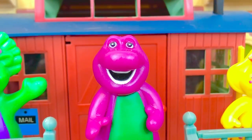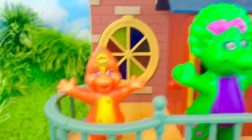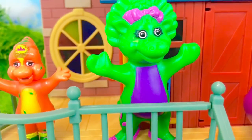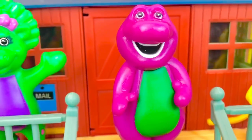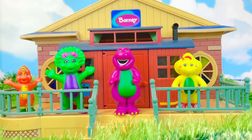We are here with Barney and Friends at the Barney train station. We have Riff, Baby Bop, Barney, of course, and BJ. They are waiting for the train. I wonder where they're going to go.